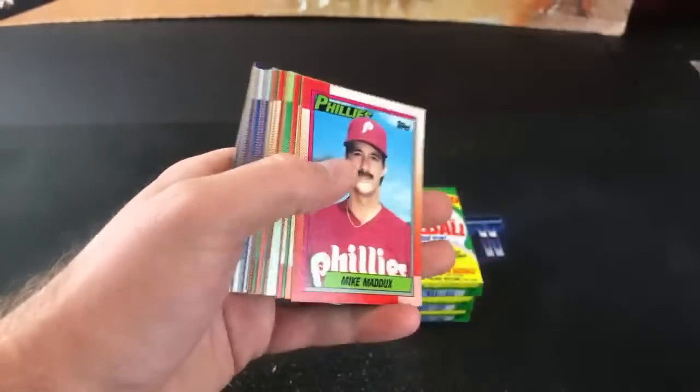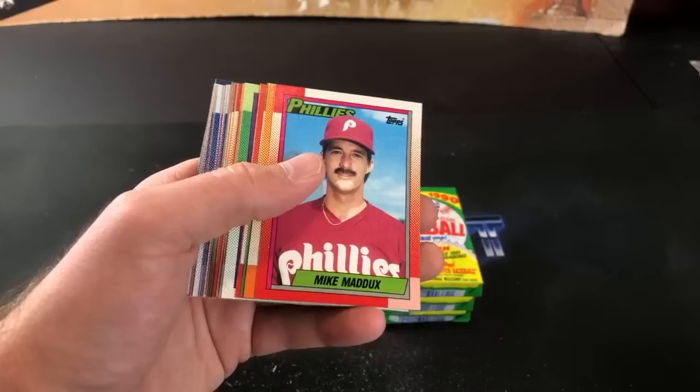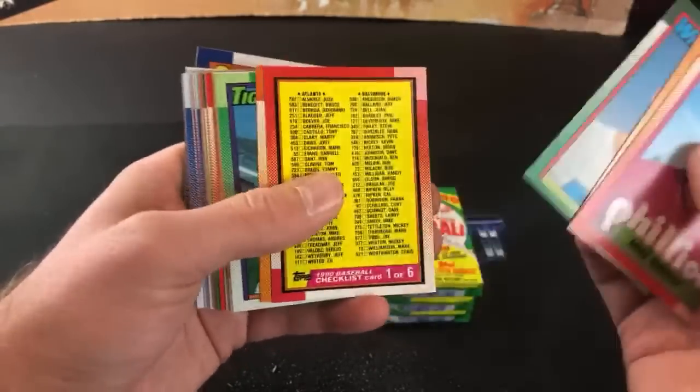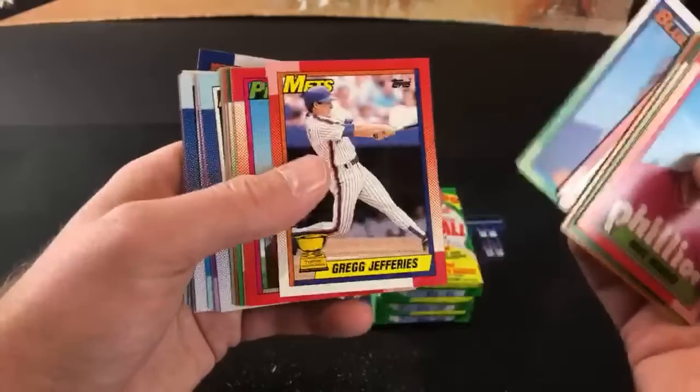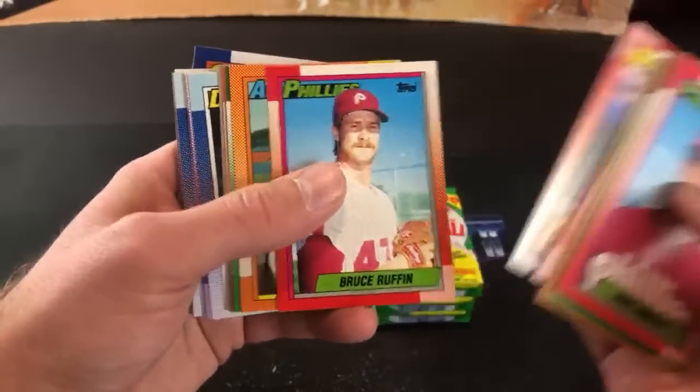And Jason Harris has just got back into collecting. First card I bought was '83 Sandberg. That's sick. I always love that '83 Sandberg. There's Greg Jeffries' Gold Cup card again.